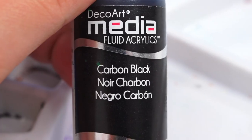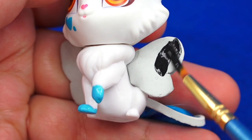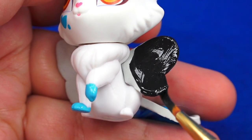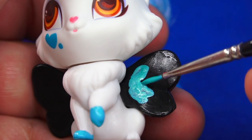So for the painting process, I am using my acrylic paints, and I put a first coat of black. Keep in mind that most of these layers have taken at least 2 to 3 coats so that they aren't too transparent and gross. I went with 2 different blues for the wings, that way it has a little more dimension.